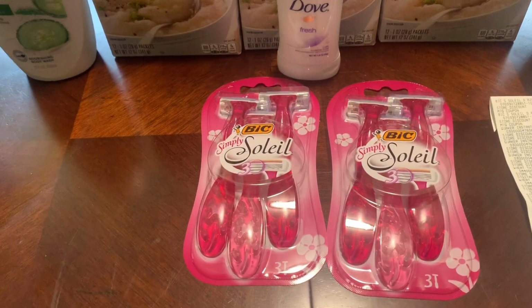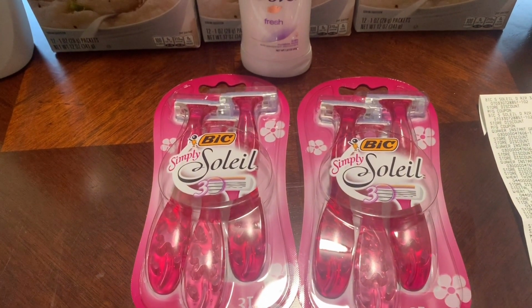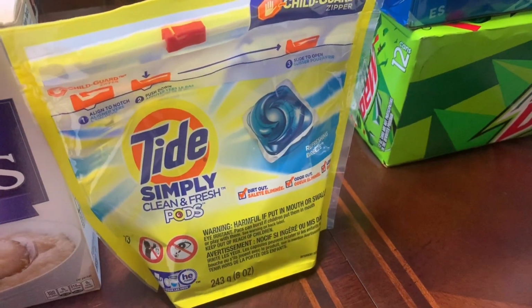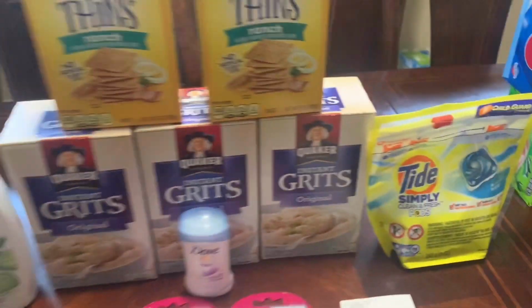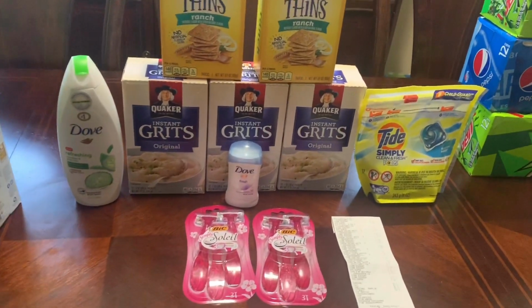Two more of the Big Soleil razors. These were $3.30 each. Their $3 coupon would make it 30 cents each. And then one of the Tide Simply Pods. These were $2.95. That $2 digital is attached to that, making it 95 cents each. So the total for all of these items was $29.30.